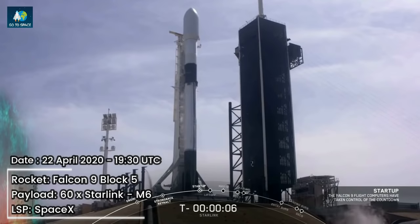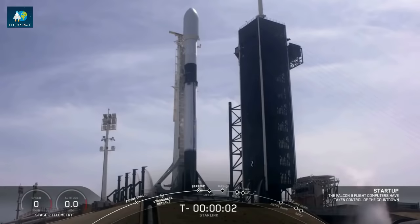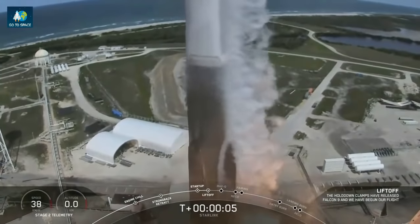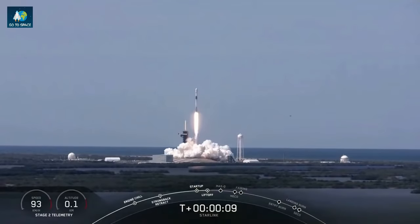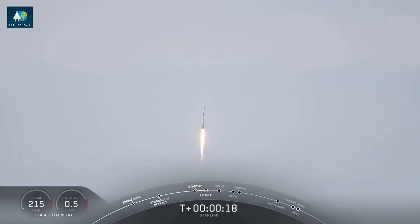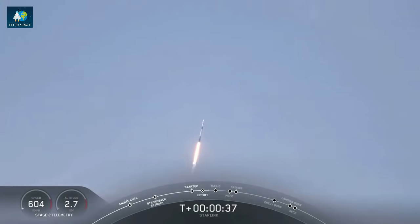Eight, seven, six, five, four, three, two, one, zero. Ignition, liftoff. Falcon 9 switching downrange. Stage 1 propulsion is nominal. Telemetry nominal. As you can see, Falcon 9 has had a successful liftoff from pad 39A.